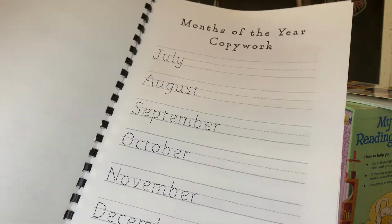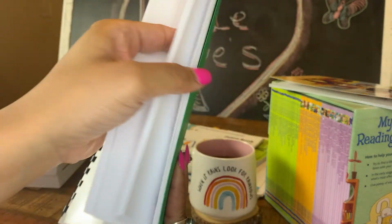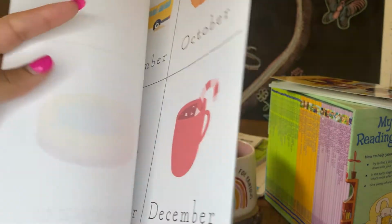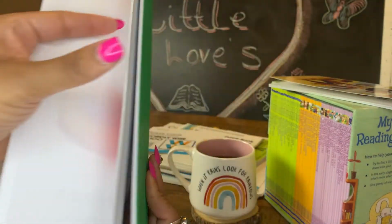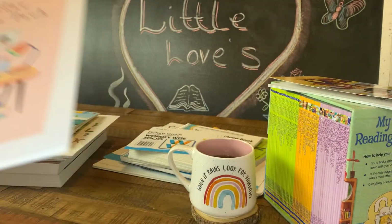So I would also use this and rotate this out. I would make copies on cardstock of what I need to, and laminate things like these cards. But I also like to have a hard copy of everything as well. So that's our morning time.